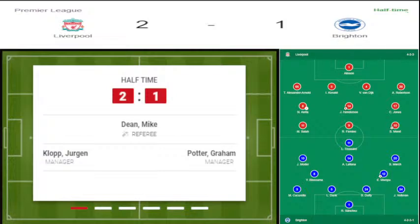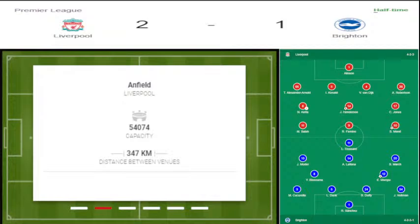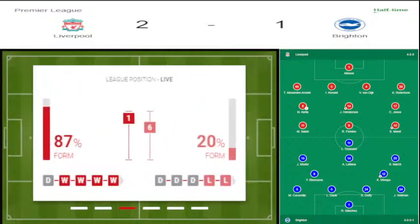But back came Brighton. They'd had their chances. They'd missed a one-on-one. They'd hit the post. And Enoch Mwepu with this scintillating, sensational lob that made it 2-1. And that's where we stand at half-time. At the break, Liverpool 2, Brighton and Hove Albion 1 on Premier League Live.